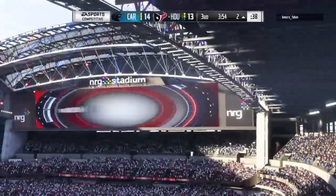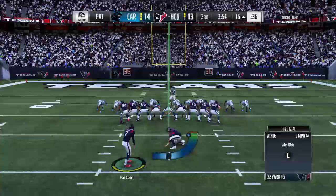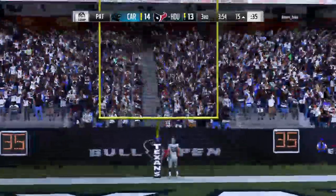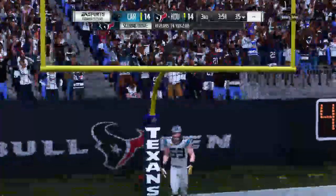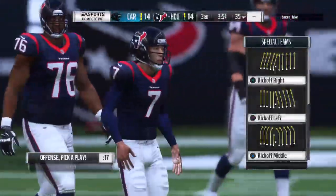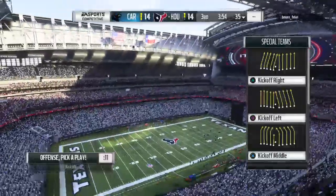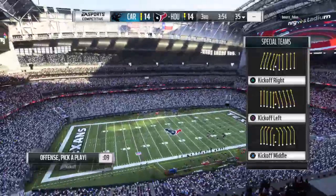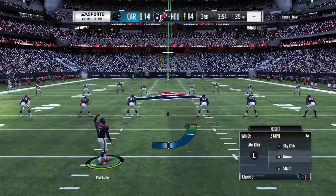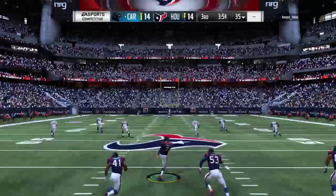Will Fuller from 10 yards out. And the Texans are an extra point away from tying this football game. Fairbairn good with the extra point, and we are tied at 14. So a tie ball game here as the kick's away.